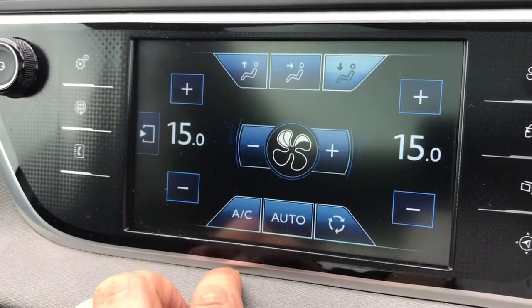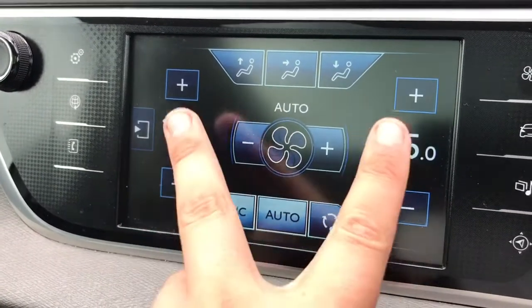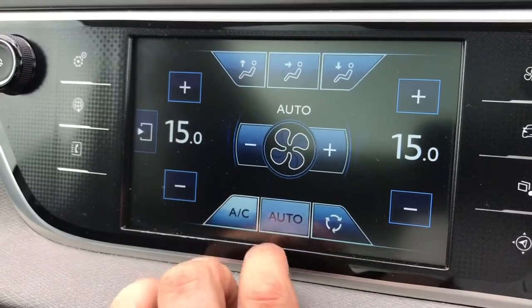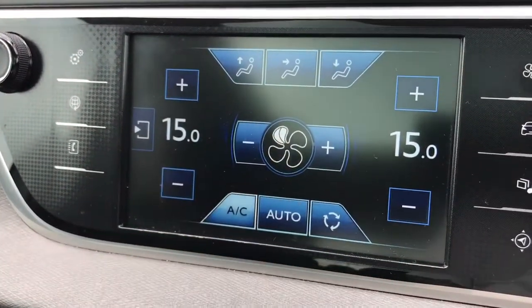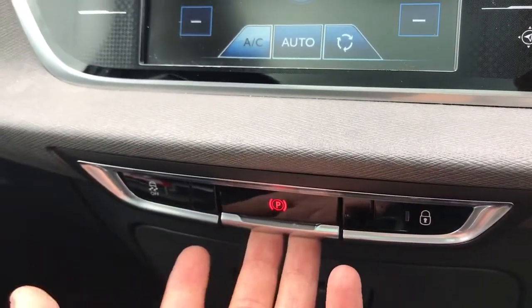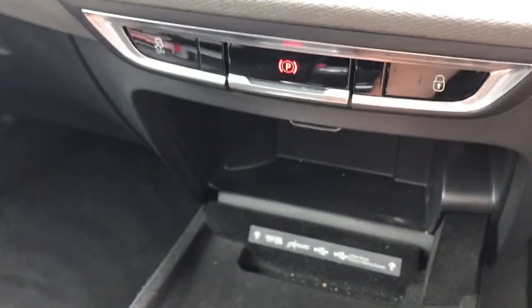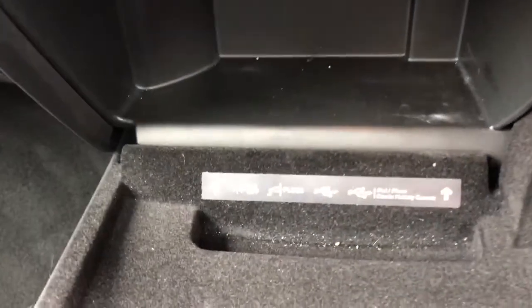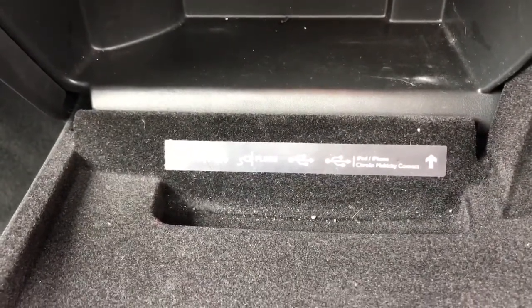You can turn the air conditioning on or off from down here, or you can put it on auto and the car will maintain those temperatures by taking full control of the fan speed, which you can hear it doing now, and you can override that back to any level you wish to. Directly beneath that we have the electronic handbrake. We can turn off traction control, we can lock the doors from the outside. We have a massive storage area inside there, along with the various different music connections you can see there.